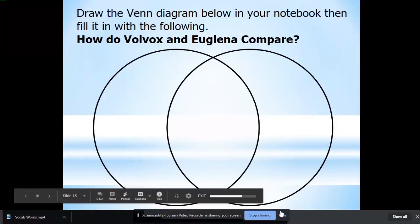So that interactive slideshow will ask you questions. Even on the first slide, there's a question on the very first slide. So make sure you answer those questions, because that's the first assignment: to answer the questions in the interactive slideshow. There's another assignment inside that slideshow which asks you to draw a Venn diagram. It shows you a Venn diagram, and it tells you what to do with that. Make sure you read it carefully.